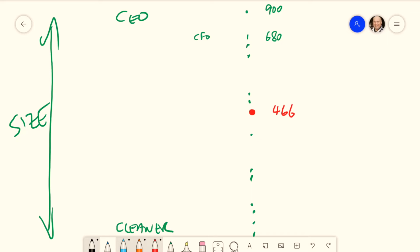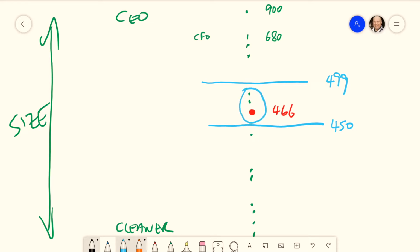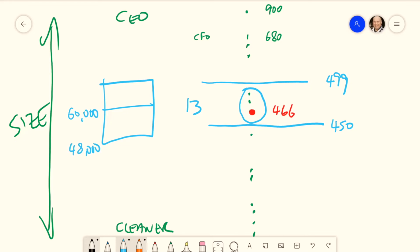And when we've got the size of a job, we'll probably draw ourselves some lines. Maybe we'll draw a line at 450 points, we'll draw a line at 499 points, and we'll say all jobs between those lines, we're going to pay you roughly the same. And we'll put you in grade 13, and grade 13 will have a pay scale, maybe $60,000 midpoint, maybe $48,000 minimum, maybe $72,000 maximum. And all those jobs in grade 13, the people will be somewhere in that pay scale.